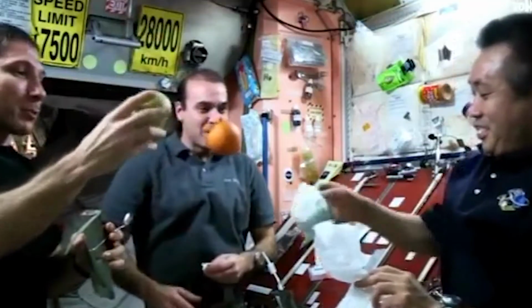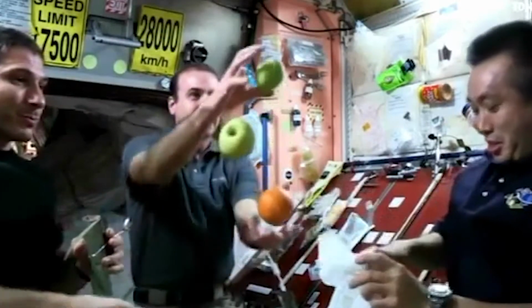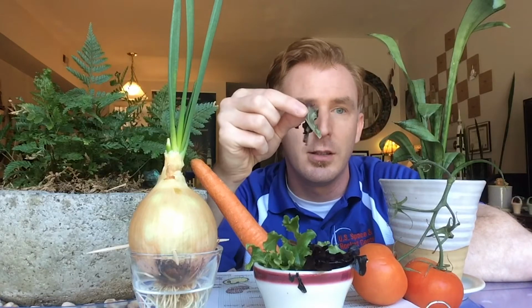Now, these are items of food that we would be enjoying, but astronauts also enjoy eating fresh fruits and vegetables. They eat the majority of packaged foods, but they do on occasion get fresh fruits and vegetables, apples. They even grow some things on board the International Space Station. For instance, the lettuce.